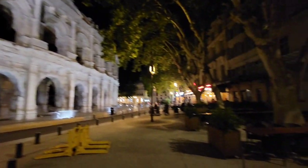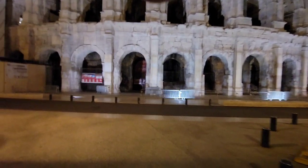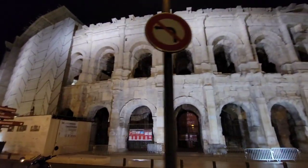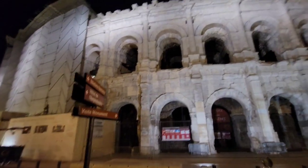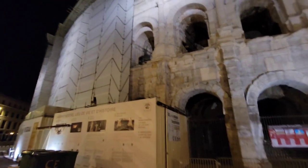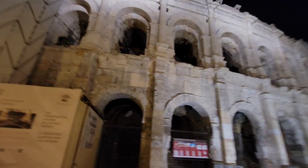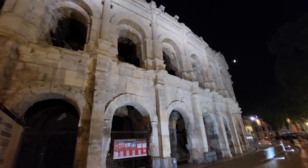I did a little bit of a video of this area during the day, but I'm going to do a walk around of the amphitheater. I think it's simply called Nimes Amphitheater, and this area is called something like the mini Rome or French Rome. The lighting effect is really nice. Now they're doing some scaffolding work here, so I'm just going to pause it as I go around.